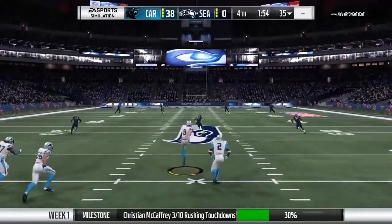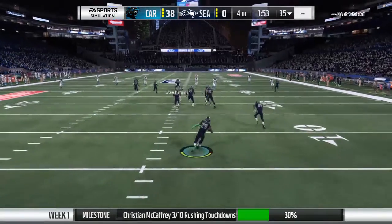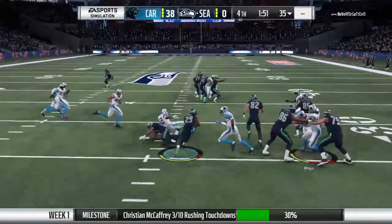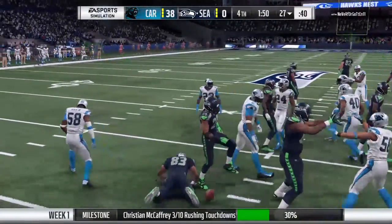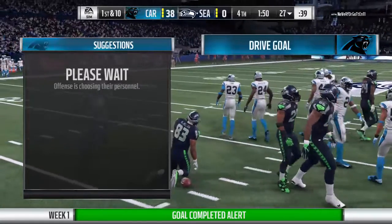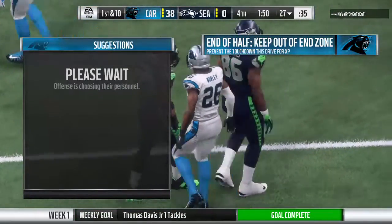Gano out to kick this one away. This one fielded at the 5. And he'll take this across the 25. Couple extra yards up to the 27-yard line. And the Seahawks get ready to trot out on the field.